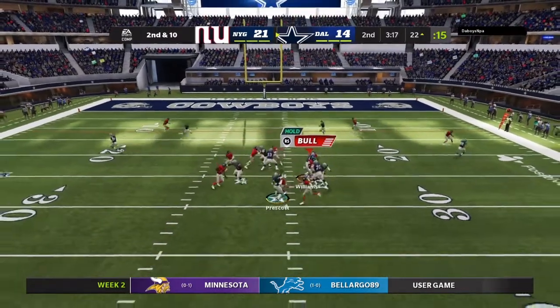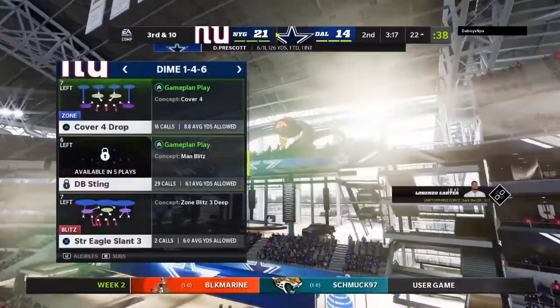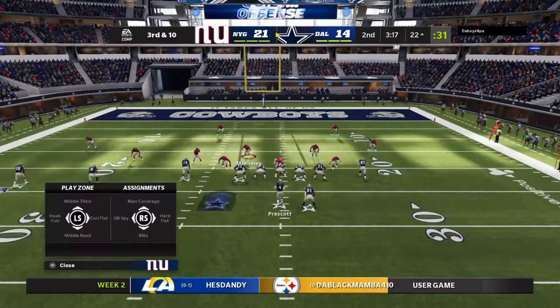Here's Prescott. Oh, the ball comes out on the hit, but they'll say it's incomplete. From the snap, he certainly looked like he knew where he wanted to go with the ball, but surprise, that guy was covered. So that took his attention elsewhere to no avail.